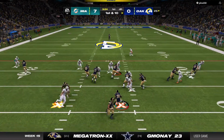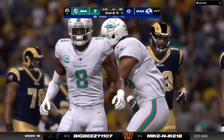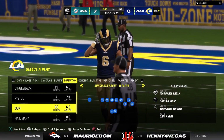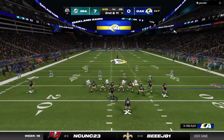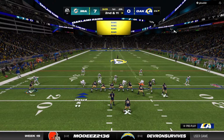Ready? They'll start this drive out on the ground. And he is met in his tracks behind the line of scrimmage. He'll lose a yard there, and it's 2nd and 11. Part of their struggles last week was getting these negative plays on 1st and 2nd down. That's something they have to be wary of as this game continues. A loss of a yard there to start out. That leads to a 2nd and 11.